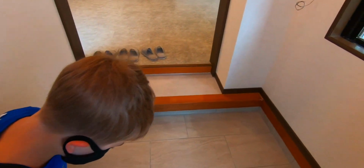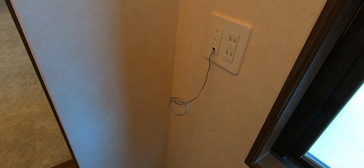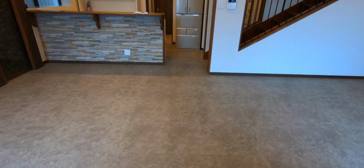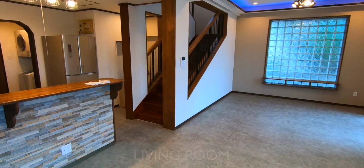Okay. And here we have a really nice, well, I guess there's some wires that need to be taken care of, but still pretty cool. All right, so here we have, wow, this is really nice. So this is the living room area.